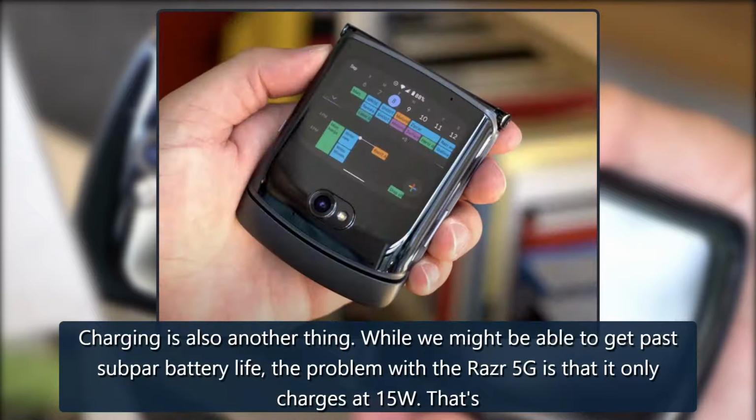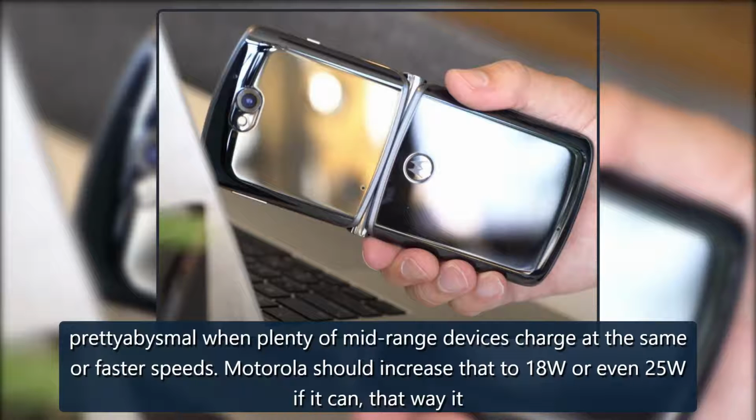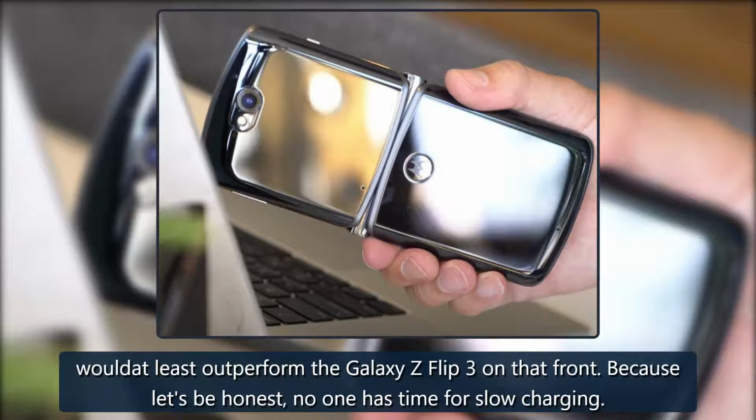Charging is also another thing. While we might be able to get past subpar battery life, the problem with the Razr 5G is that it only charges at 15W. That's pretty abysmal when plenty of mid-range devices charge at the same or faster speeds. Motorola should increase that to 18W or even 25W if it can. That way it would at least outperform the Galaxy Z Flip 3 on that front. Because let's be honest, no one has time for slow charging.